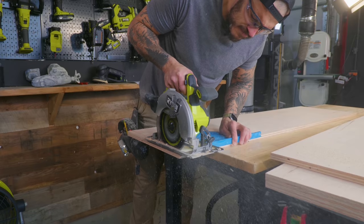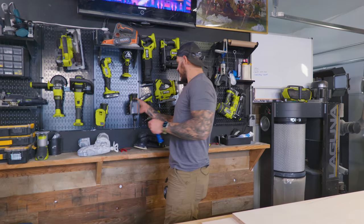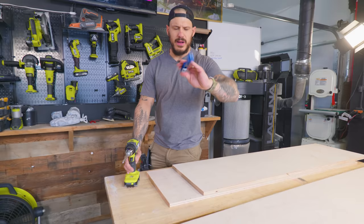So we're going to secure these pieces together. You guys know me, I use pocket holes. Here's a small little Kreg pocket mini, 20 bucks.